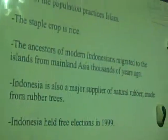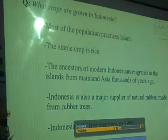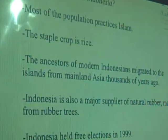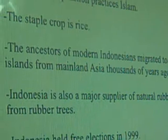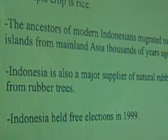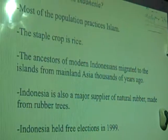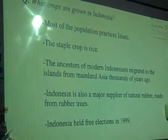So, which crops are grown in Indonesia? And you don't have to write this one down. This one you're going to tell me. Most of the population practices Islam. The staple crop is rice. The ancestors of modern Indonesians migrated to the islands from mainland Asia thousands of years ago. Indonesia is also a major supplier of natural rubber made from rubber trees. Indonesia held free elections in 1999. What's the one or two or three or four or five facts that you need to know?